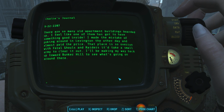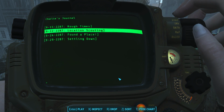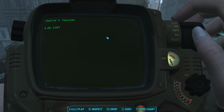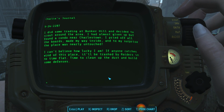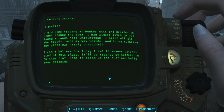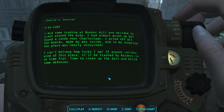I'll be making my way back up toward Bunker Hill to see what's going on around there. In the next one, September 24th, 2287, found a place. I did some trading at Bunker Hill and decided to scout around the area. I had almost given up, but found a condo near Charleston. I pried off all the boards, made my way inside, and to my surprise, the place was nearly untouched.